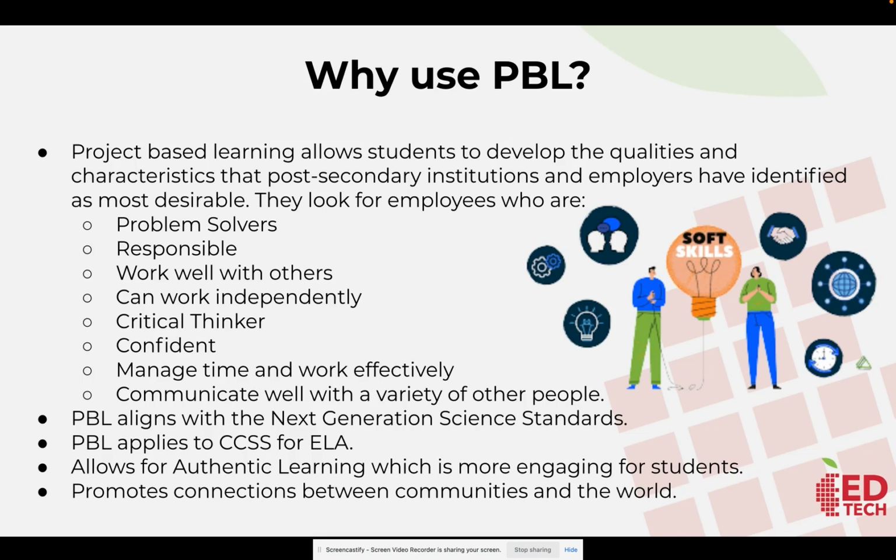They want employees or students who are problem solvers, who are responsible and able to do what's expected of them without being constantly reminded of what they need to do, push towards getting those final results. They want students and employees who can work well with others. Because project-based learning really requires collaboration in one method or another with quite possibly people they might not generally collaborate with, it really fosters that ability to work well with a myriad of different types of people.